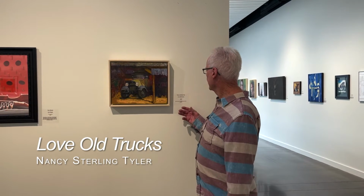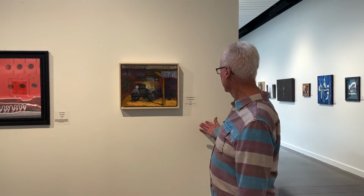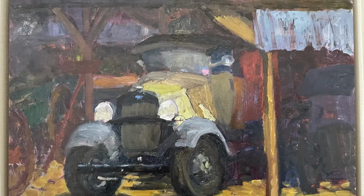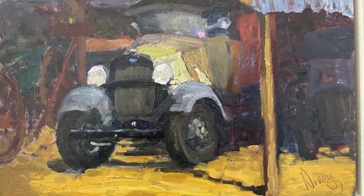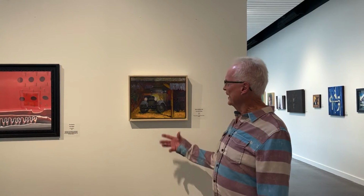Nancy Sterling Tyler, called Love Old Trucks. And she got me here because I love old trucks too. And this is a plein air piece, which she painted outdoors on location, and you would not know that, but she made it magical and so deep and rich and beautiful strokes and changes of color that I just would like this piece in my house.